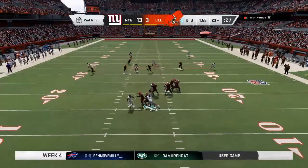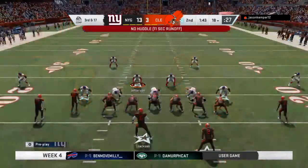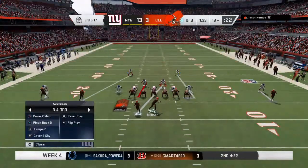On 2nd and 12, Jackson has nowhere to escape, and he goes down. Daniil Hunter, he's the one to get him, and that is sack number 7 for him on the year.